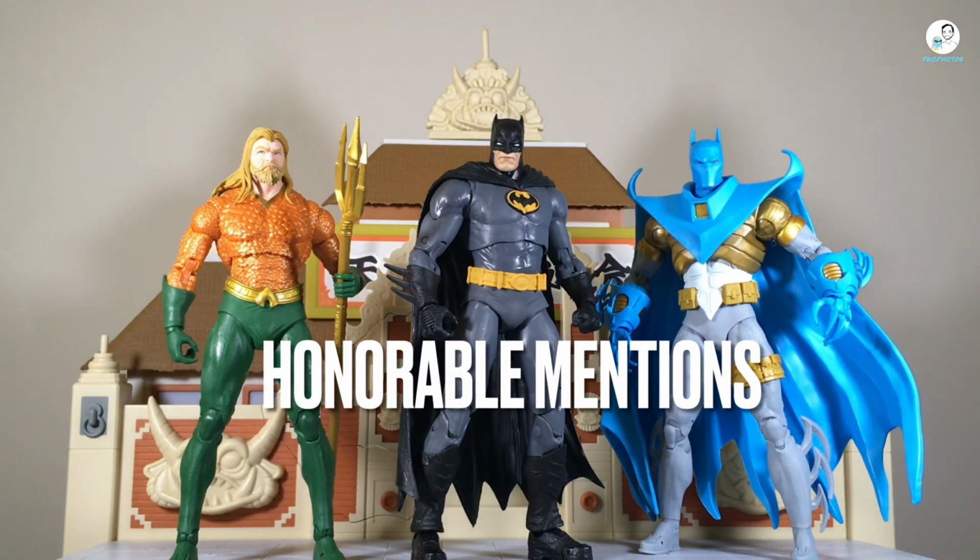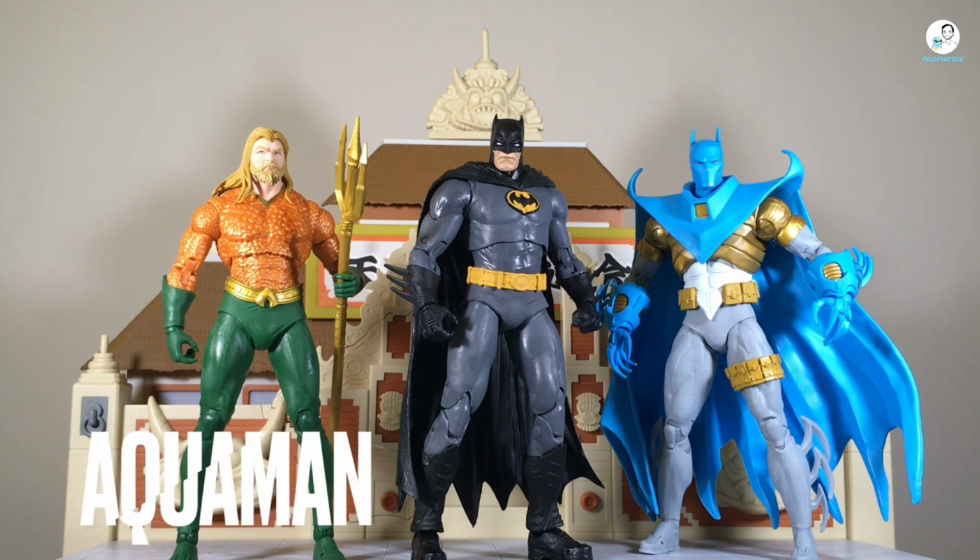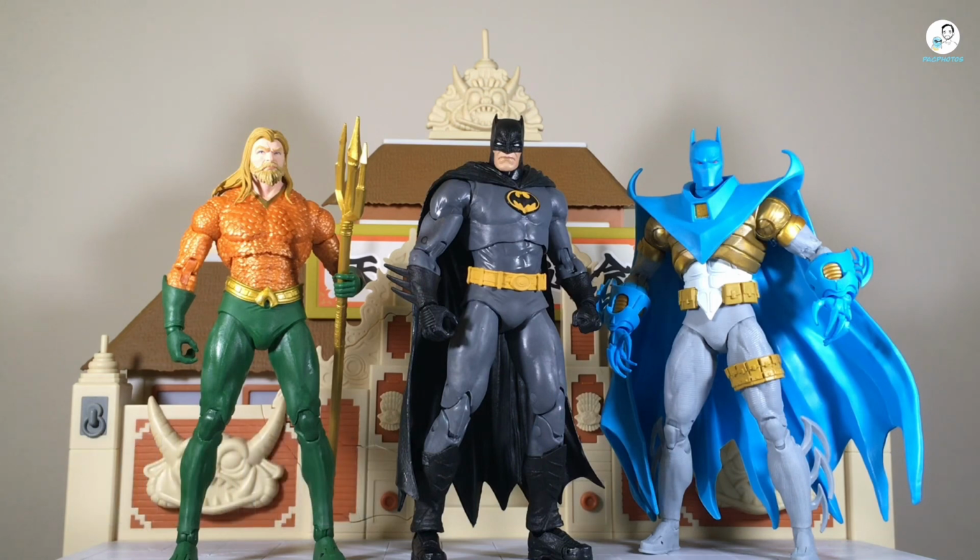Before we kick off the top 10, let's take a minute to appreciate a few of my honorable mentions. Let's start with the Endless Winter Aquaman. Yes, this is based on his appearance in Endless Winter. The design of his suit is as classic an Aquaman look as you could possibly get. The scaling of the suit is a nice attention to detail. While it does have the side-eye action, I've actually come to appreciate it for this figure because that head sculpt is pretty damn good in my opinion.